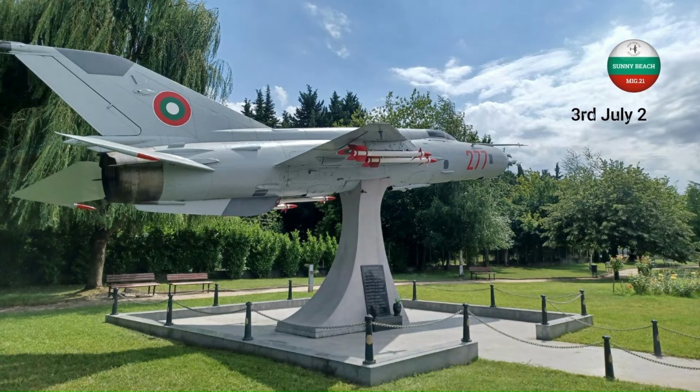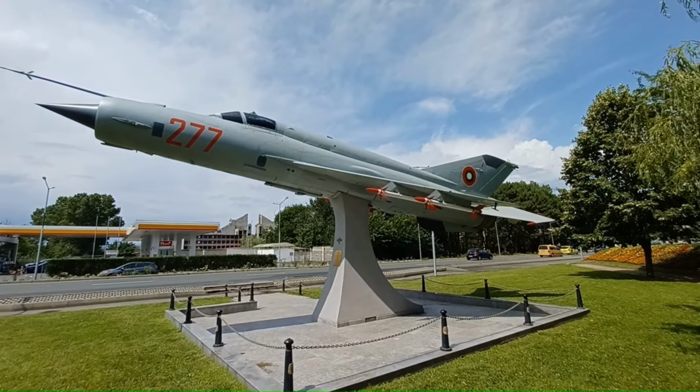Here is an extra one thrown in. On the main road to Burgas, in and out of Sunny Beach and Nessebar, is this beautifully kept MiG-21 that is a tribute to all the crews that flew them.